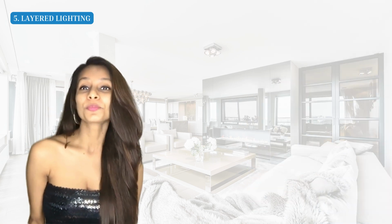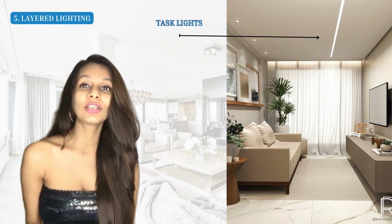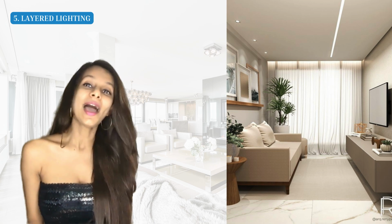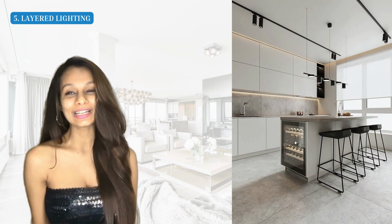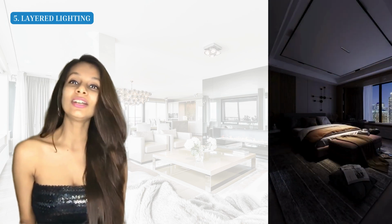Instead, play it up. Use a bit of ambience light as well as your task lights. Now task lights are usually more for doing a particular task or a job, so that requires more of white light. But you can layer it up with a bit of ambience light. Ambience light adds a bit of yellow, which is known as a 3K color, which actually helps to create that mood setting into your space. And this entire layer lighting with a mix of white lights and yellow lights really transforms your space.